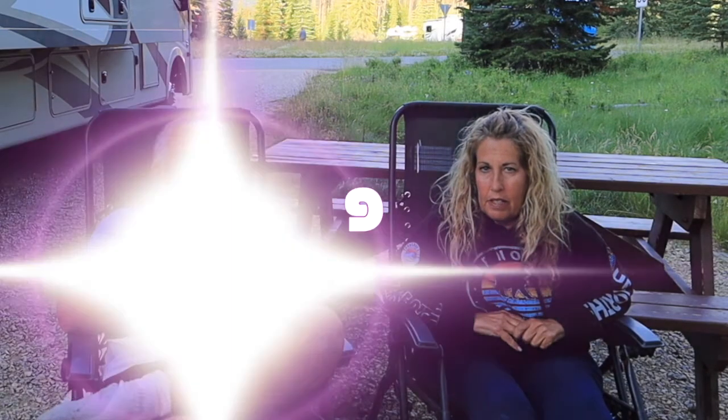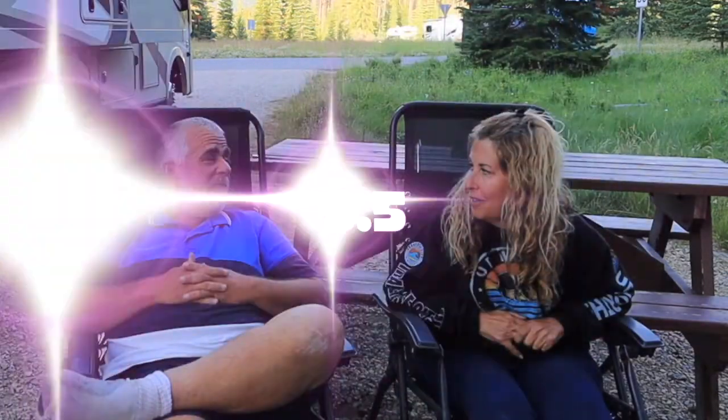Well, I'm going to give it a 9 because the views are amazing from this site. The woods right here, and just the campground, the fact that there's wildlife coming through, and it's just the atmosphere of the whole place. I really, really loved it. So, what about you? I'm actually going to give it a 9.5. Wow, higher than me. Yeah, very nice.